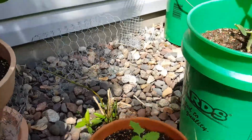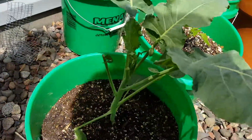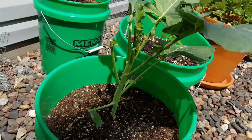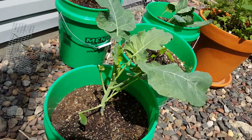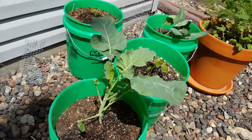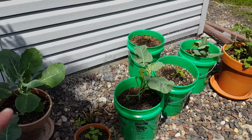Catnip. Small, but growing really well. This is broccoli, and two of its big leaves got eaten, maybe 3. It's still growing, but yeah. You know, I wonder if I can get the rabbits to just eat that one, and then I can keep the rest. That'd be nice.